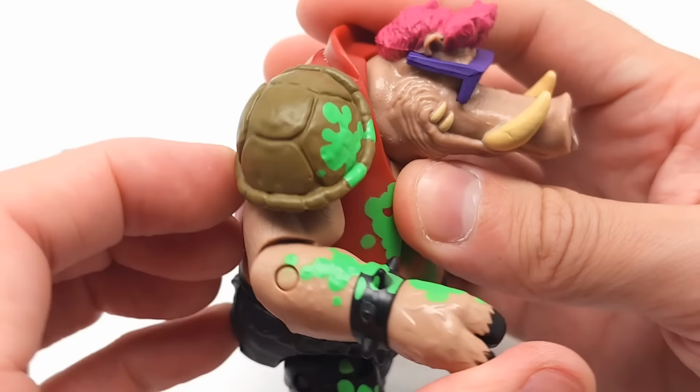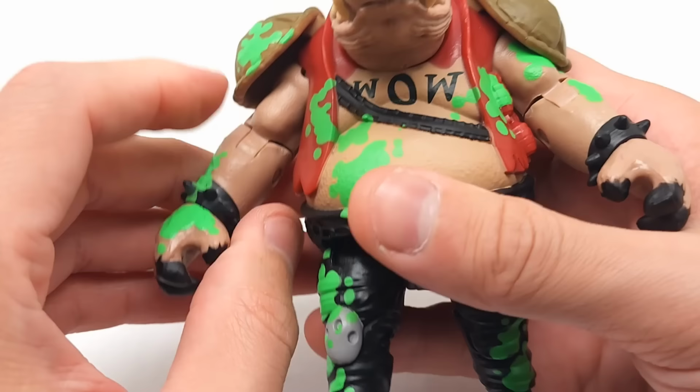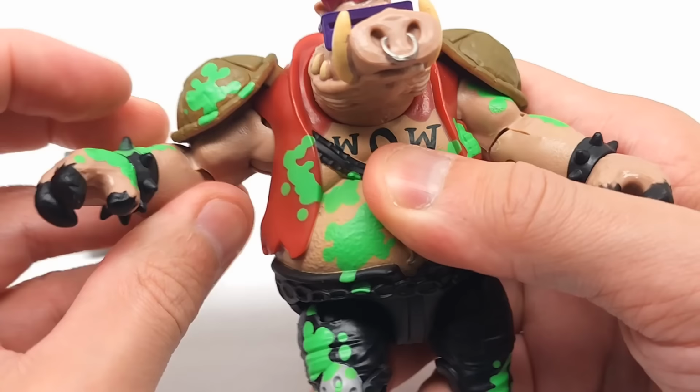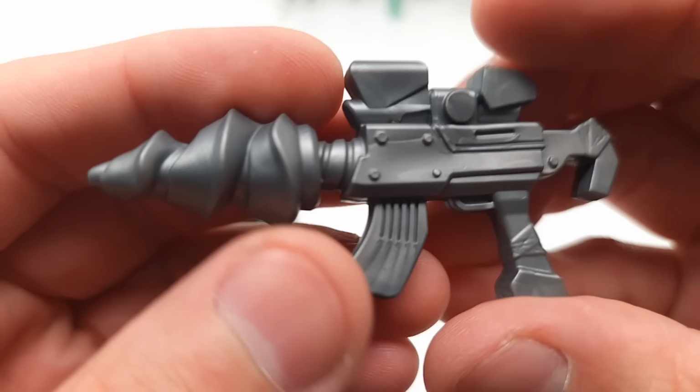And, well, his arms come up to almost a 90 degree angle. These don't turn there like the other ones do, but we can move the wrist. And, well, it's got a pretty smooth joint. Can move it up to really not even a 90 degree angle. But you can rotate it pretty well. This is a great looking figure. Look at his weapon here.